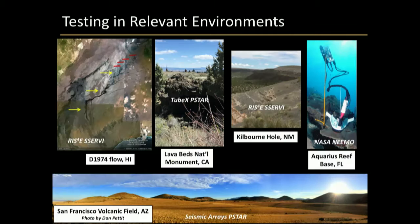Next slide, please. So we want to test in relevant environments. So we have a number of different field sites that many folks in this room are working in, and some of them that I'll talk about today specifically focus on the utility of instruments in an analog environment. So we have the RIS4E SSERVI team, which works at the December 1974 flow in Hawaii, as well as just recently the Kilbourne Hole and Potrillo volcanic feature in New Mexico.